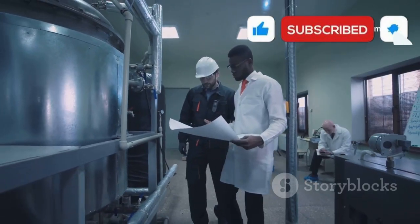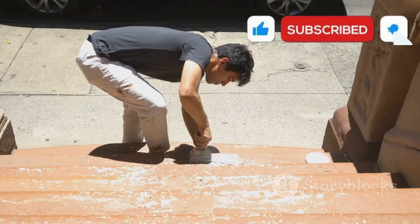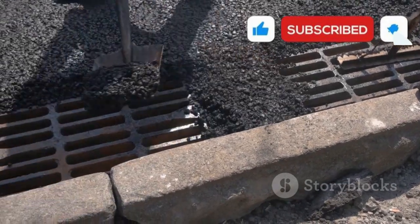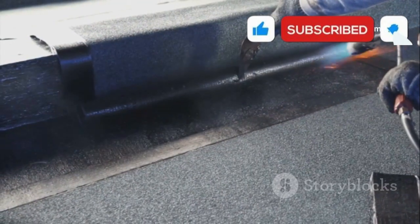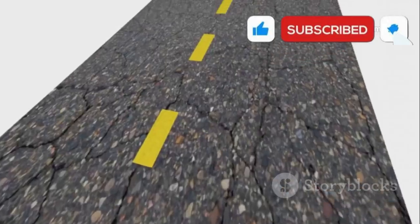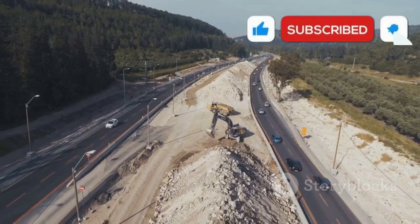Some researchers are exploring self-healing materials. Imagine concrete that repairs its own cracks. Preventative maintenance is key. Sealing cracks before winter keeps water out. Protective coatings act like a raincoat for roads. Combining new materials, smarter designs, and proactive care makes roads last longer. It's an ongoing effort, but progress is real.